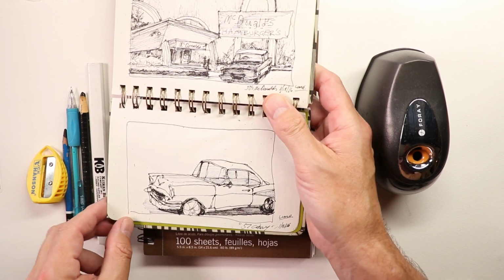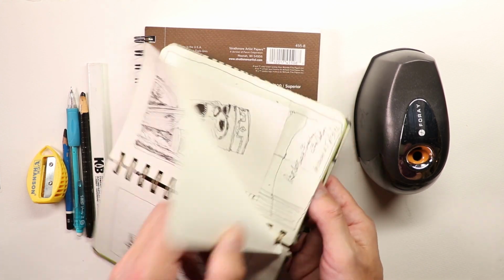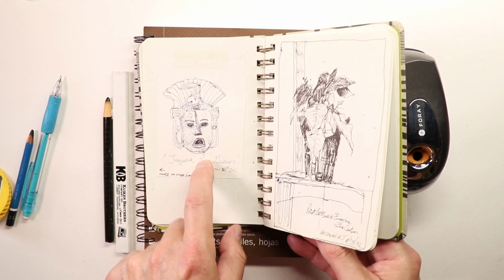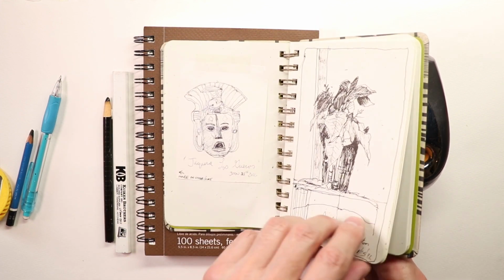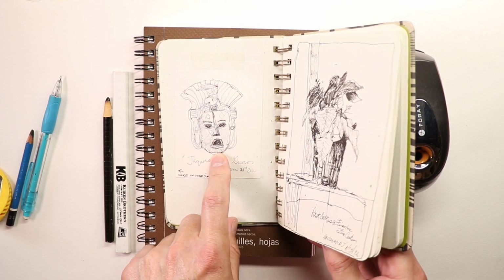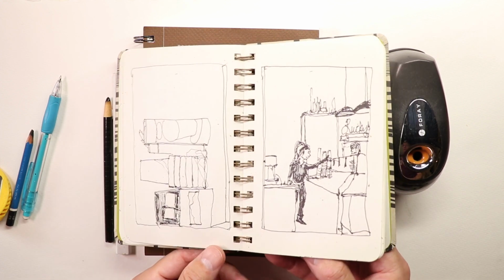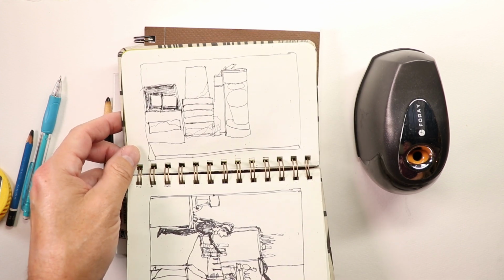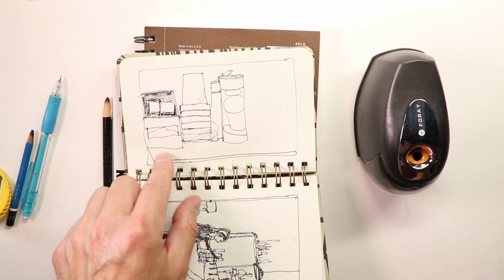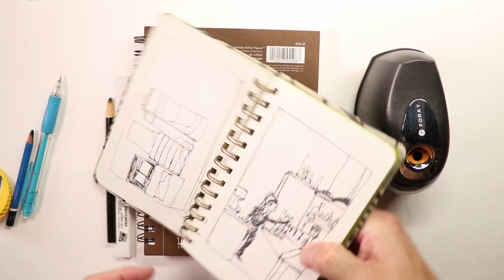So here I did a car. Here I did a McDonald's hamburger place. Here I did some flowers that were on a table. Here I was in a restaurant. I did a little interesting ceramic artwork that was on the wall of a restaurant. I did some things here. I was actually getting tires for my car, and there was a little spot with free coffee, and I did some coffee cups. I did anything and everything.